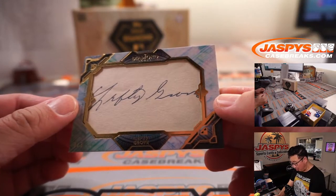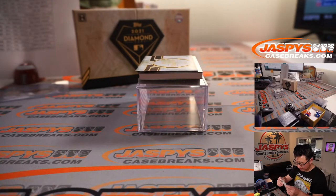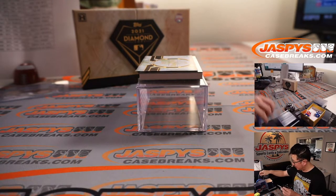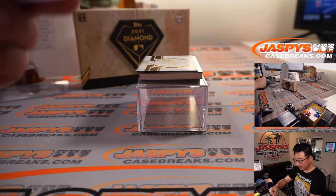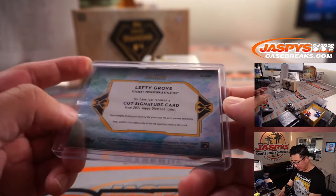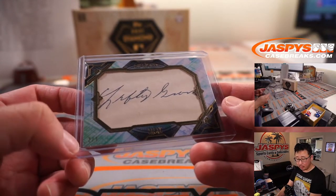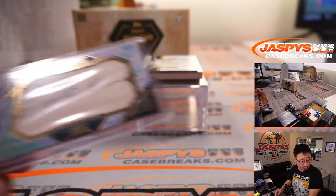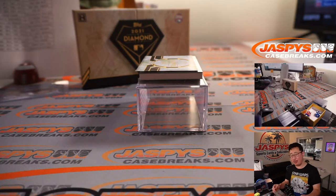And a cut autograph. Nice. Lefty Grove. 2 out of 3. That's pretty sweet. It's a good looking cut. Nice. Old Philadelphia Athletics. So that's Oakland. Oakland A's. Oakland 2. And that's going to be for Martin. Nice, Martin.